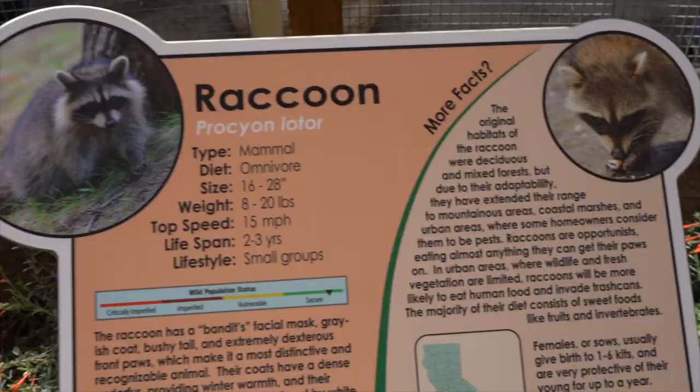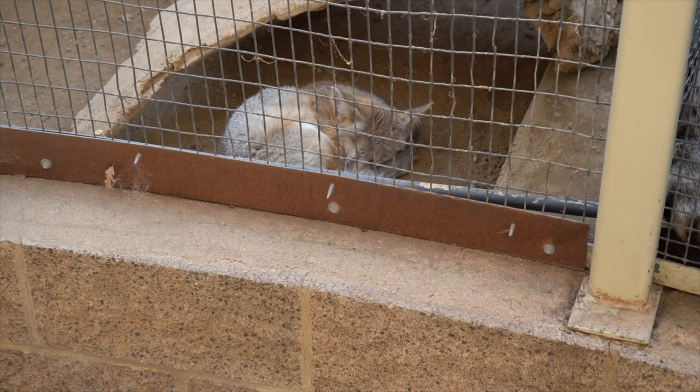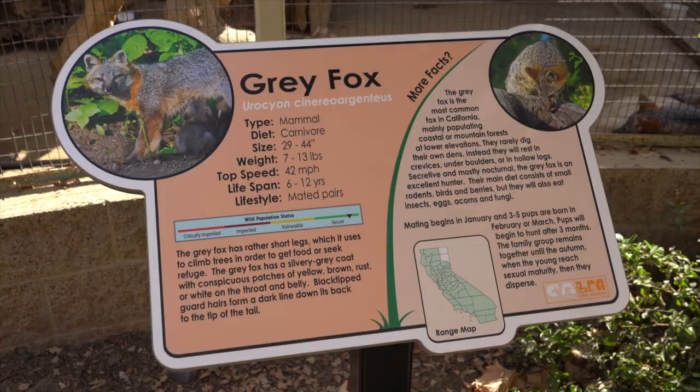No, he's breathing. Look at his tummy. No, I know. He looks dead. Do raccoons sleep like that? That's the San Joaquin kit fox. Oh my gosh, that thing is so cute.